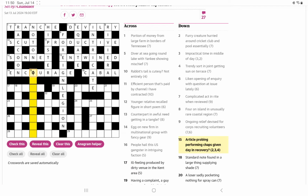All right, actually, let's try 15 down. Article, probing, performing, chaps, given day in recovery. Oh, I'm thinking it might be on the mend, but other than chaps being men, oh, the article, of course, is the, and that probes. Oh, if something is performing, I think it's on, and then given a final D for day. There we go.